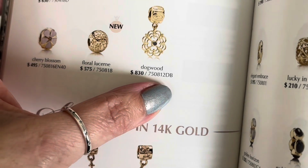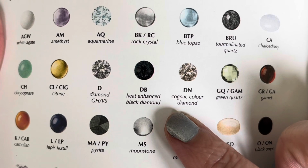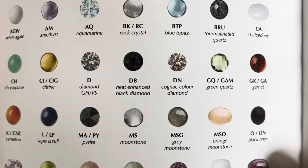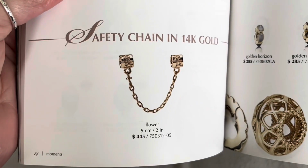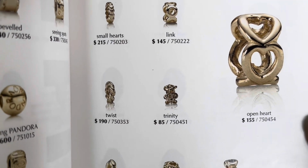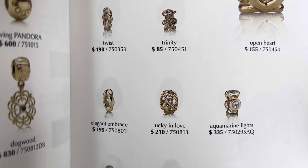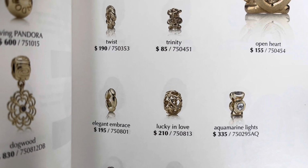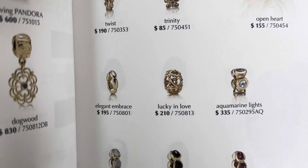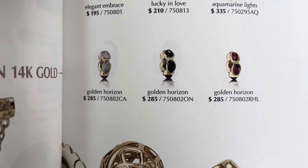And taking a look at this category DB, it says it's a heat enhanced black diamond. Like, can you imagine Pandora did that back then? And then safety chain, we have the one, and then we have some spacers in 14 karat gold. Just kind of quickly run down. Of course, that Trinity spacer was very popular. It's a little spacer, but the design of it packed quite the punch for the design. And then we've got the 14 karat gold with gemstones.